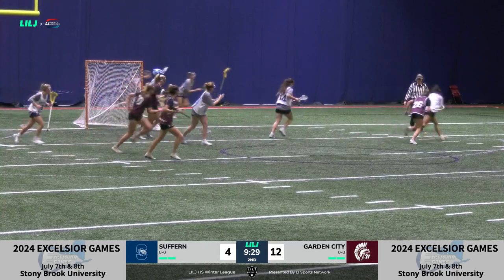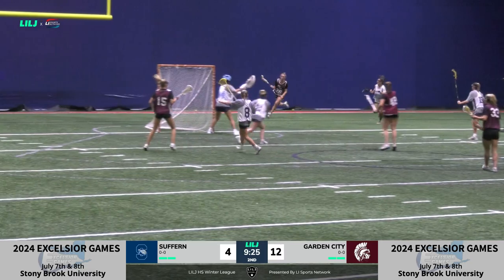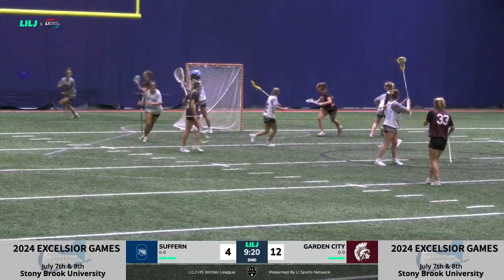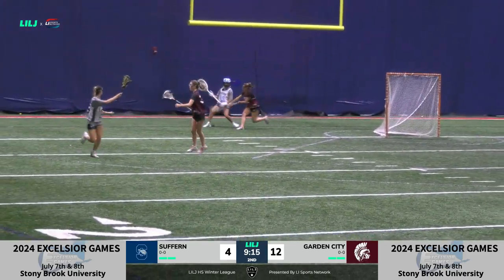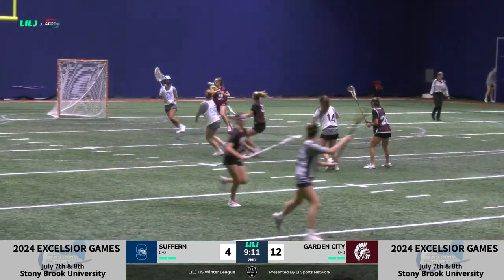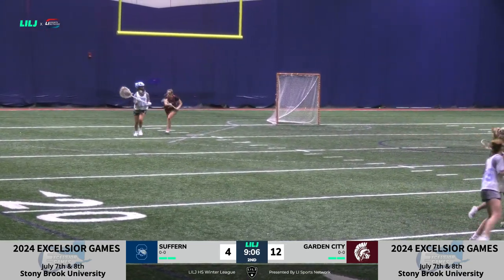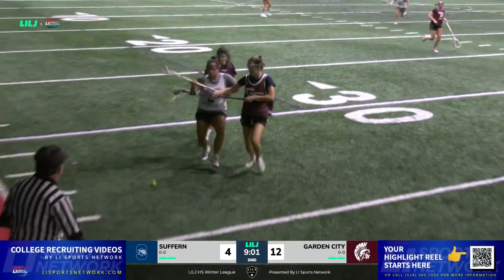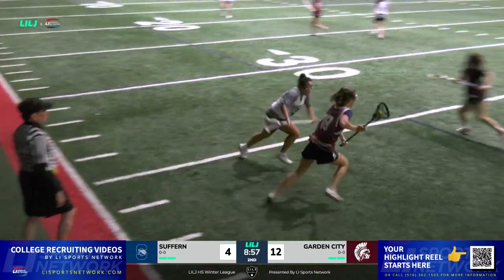And Overbeck's shot saved by Terlizzi. So Terlizzi with a number of saves here this afternoon. On that shot outside by Prisco. Hafner looking to ride the ball back. Terlizzi looking for an outlet. Terlizzi looking for help. Hafner continuing to ride. And now the look ahead to Charlotte Ullman. This one out of bounds. And it's going back to Garden City.